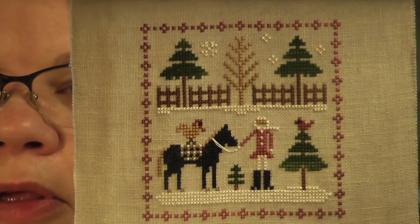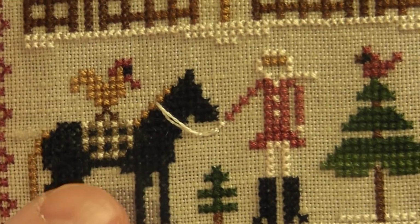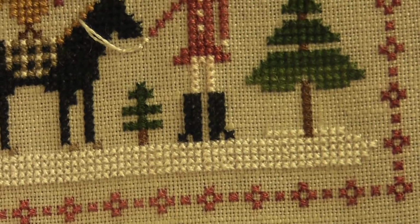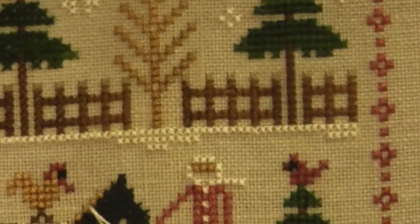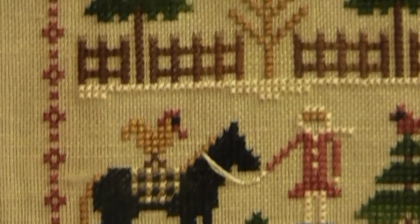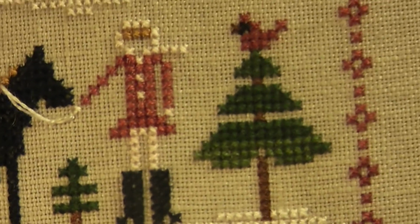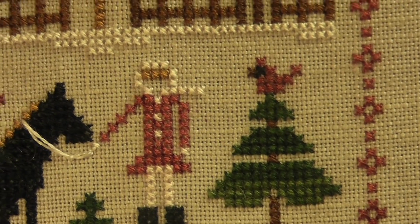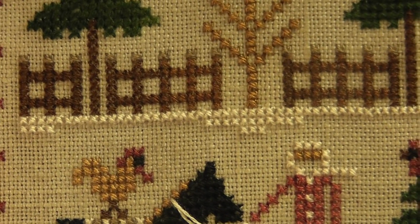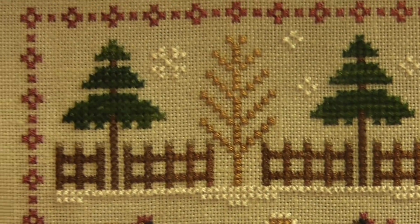I gotta find myself some peach thread. Look at how cute though. Look at this little saddle blanket. I love it. A little cardinal, white stitching, which I'm learning to appreciate, you guys. It's hard because I feel like it really shows off the flaws in your stitching, but I mean, I don't know how much better I can get my little white X's to look, to tell you the truth. So, yeah, it's very cute. They're very simple, easy patterns to read.